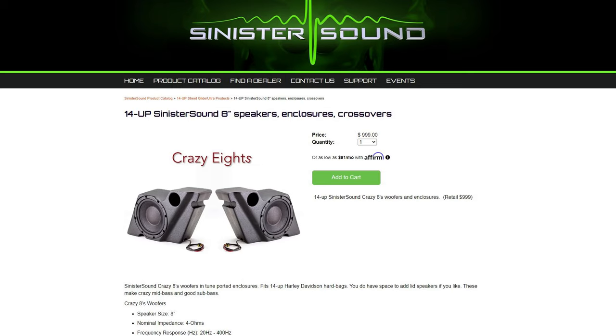And if you gotta have that bass, gotta have them woofers, well, don't worry. They got this setup called the Crazy Eights and they can hook you up and you'll get all that thump as well.